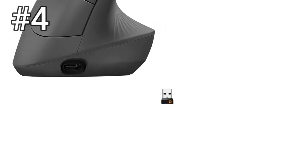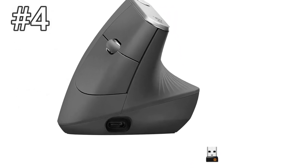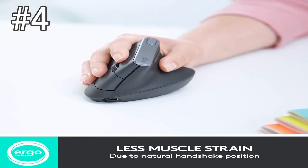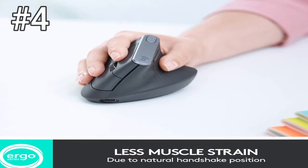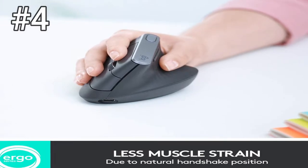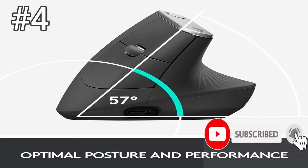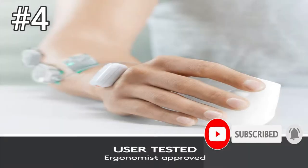Number 4, Logitech MX Vertical. If you suffer from muscle strain, the Logitech MX Vertical is for you. This strange-looking device is designed to keep your hand at a comfortable 57-degree angle like you're going in for a handshake. The idea is that you don't need to contort your muscles as much throughout the day.